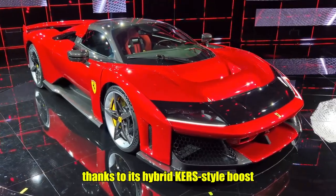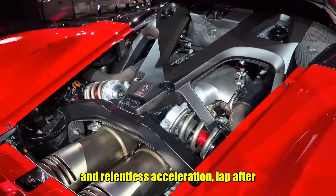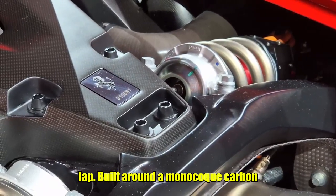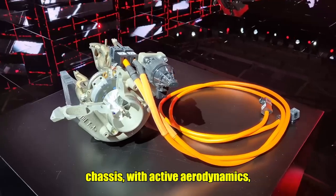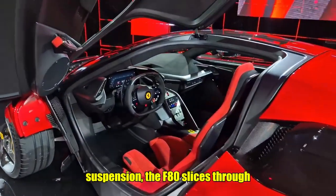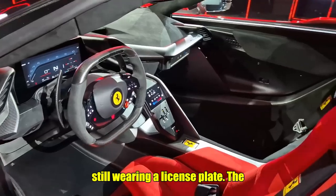And thanks to its hybrid KERS-style boost system, the F80 delivers instant torque and relentless acceleration, lap after lap. Built around a monocoque carbon chassis, with active aerodynamics, rear-wheel steering, and adaptive suspension, the F80 slices through corners with racecar precision, while still wearing a license plate.